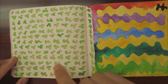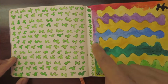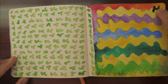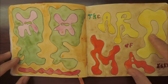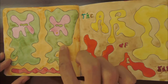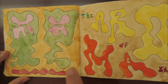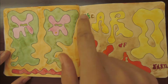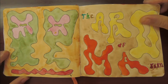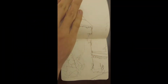Then more wiggles, in case you don't get bored of the wiggles. And Vero did some wiggles herself on this. And here's a monster guy, a monster wiggle. And of course the aroma of the earth. Have you ever smelled the earth? Do you wonder about the aroma of the earth? Because I do. I really do.